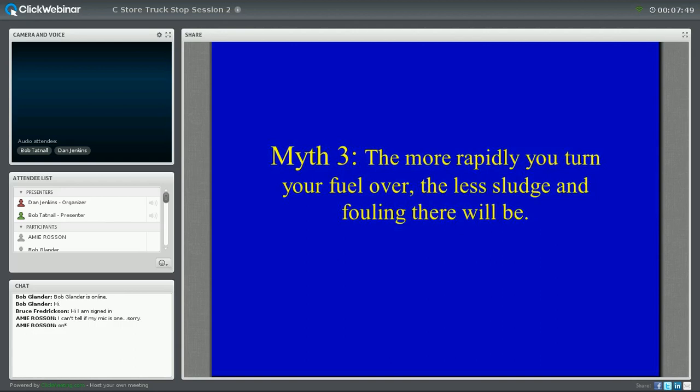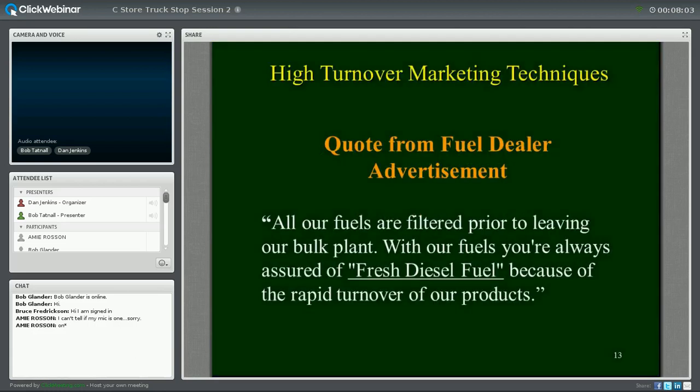Myth number three, we hear this very frequently from people who are kind of in denial and say, hey, I turn my tanks over so much, there's no time for sludge or fouling to occur. In fact, a fuel dealer up in the Northeast widely promotes that all his fuels are filtered prior to leaving his bulk plant. With our fuels, you're assured of fresh diesel fuel because of the rapid turnover of our products. So we're going to debunk that myth. The more you turn over your fuel, the better off you'll be.